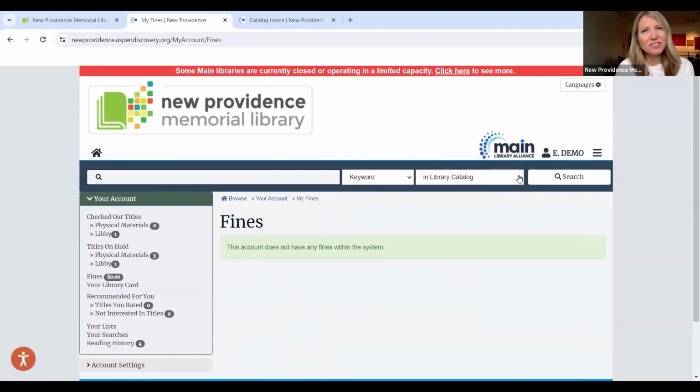Okay. New Providence doesn't charge fines on our materials, but there are libraries in our Maine Library Alliance that do charge fines. So you'll see on the back of the book that you check out, right above the barcode, if it's from New Providence or not. So just be aware if you return it late and it's not our book, you might owe a fine. You can't currently pay fines online. You would need to come in and pay by cash or check if it gets above $10.